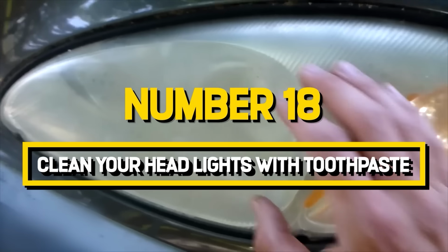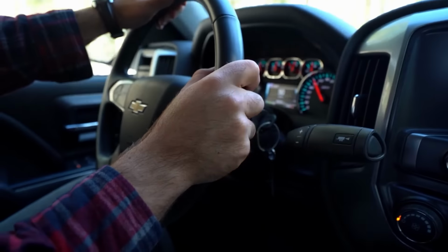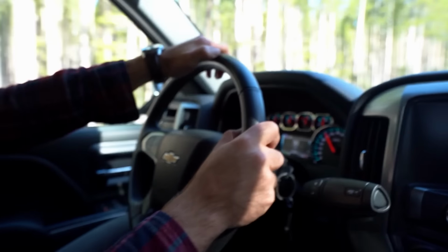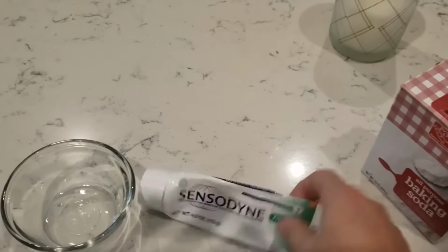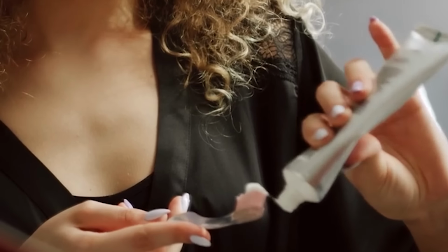Number 18. Clean your headlights with toothpaste. Ever been caught on a late-night drive with headlights so dim you feel like you're navigating blind? It's a frustrating and even dangerous situation, but here's a tip that experienced drivers swear by. Cleaning your headlights with toothpaste. Yes, you heard that right. Your regular toothpaste can work wonders.